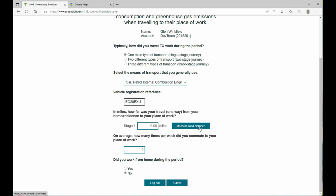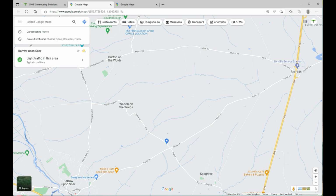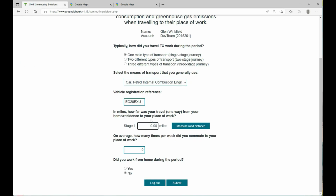Next to the distance field is a green button marked Measure Road Distance. Clicking this will open up in a separate window an online mapping site. You can use this to determine the distance from home to your place of work. We explain this more fully in a separate video, the link for which is in the email you have received with your other login details. I'm going to enter 15 miles as the one-way distance to work.